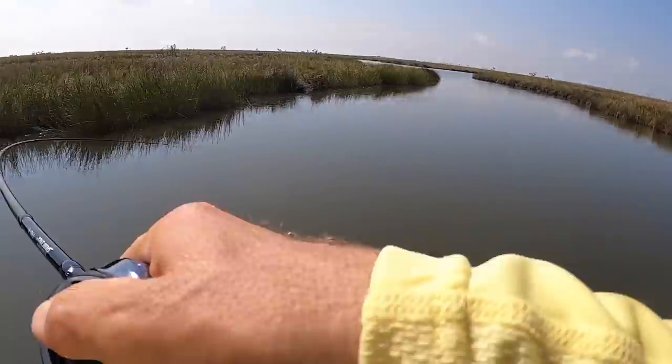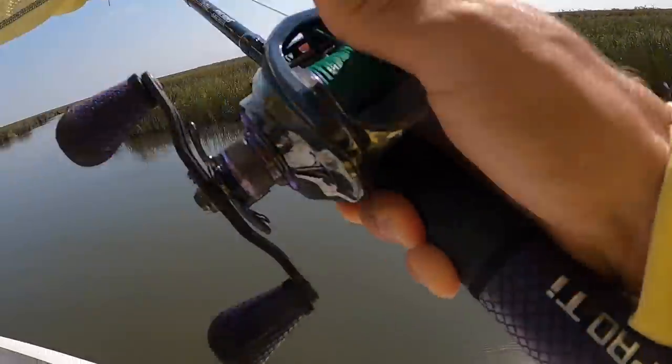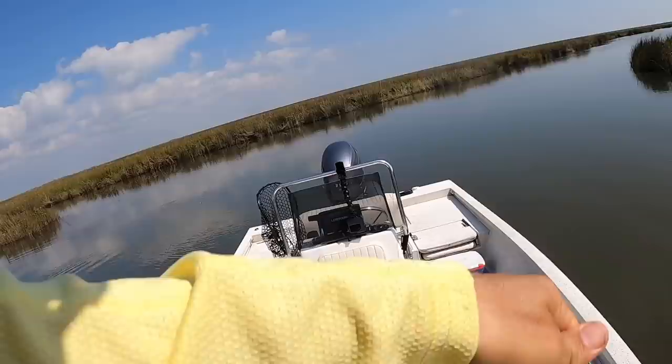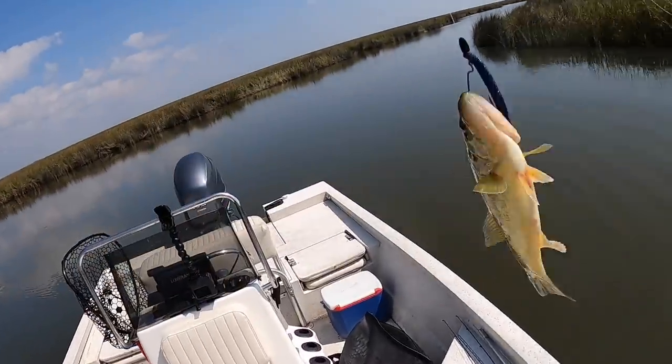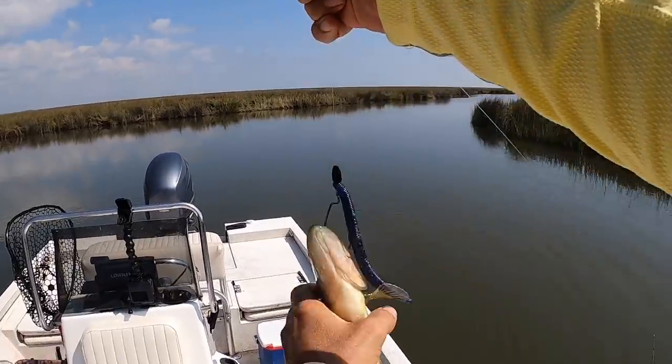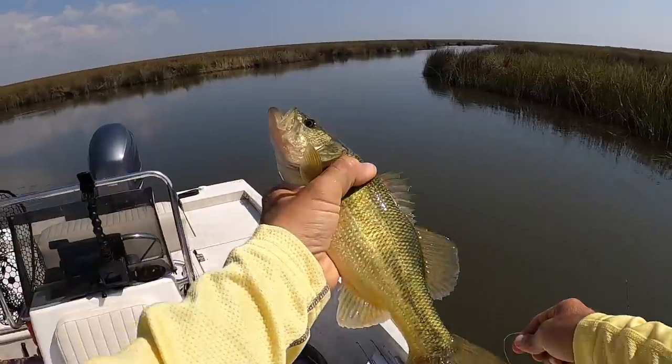Ooh. Oh, what are you? Oh, another bass. All right, all right, all right. Man, I just love it. Cannot get enough of this. Getting lost in the marsh and exploring and seeing what you can find. Man, I just love it.